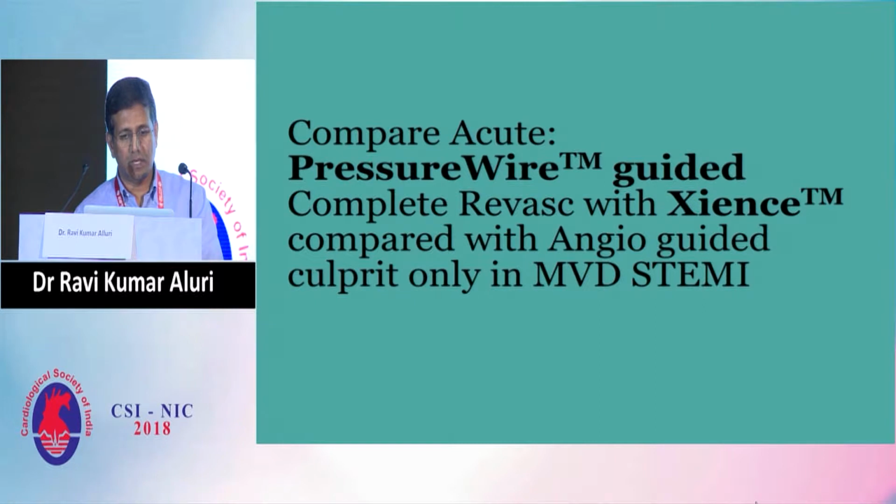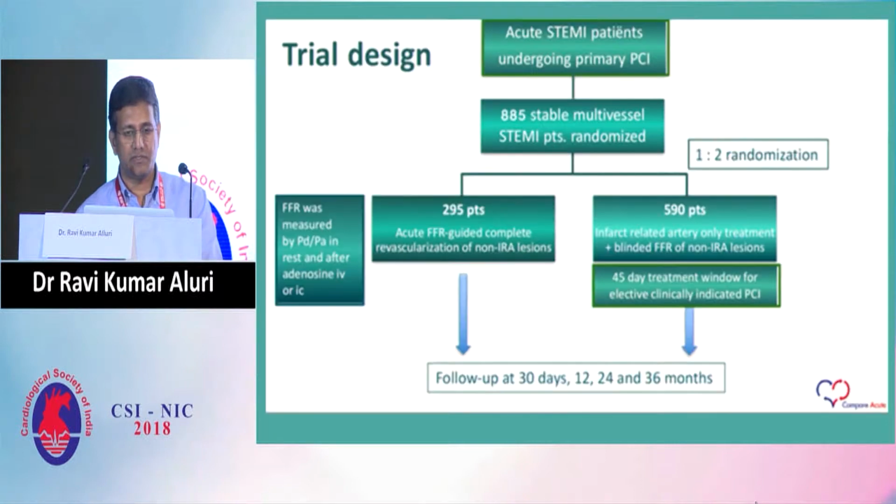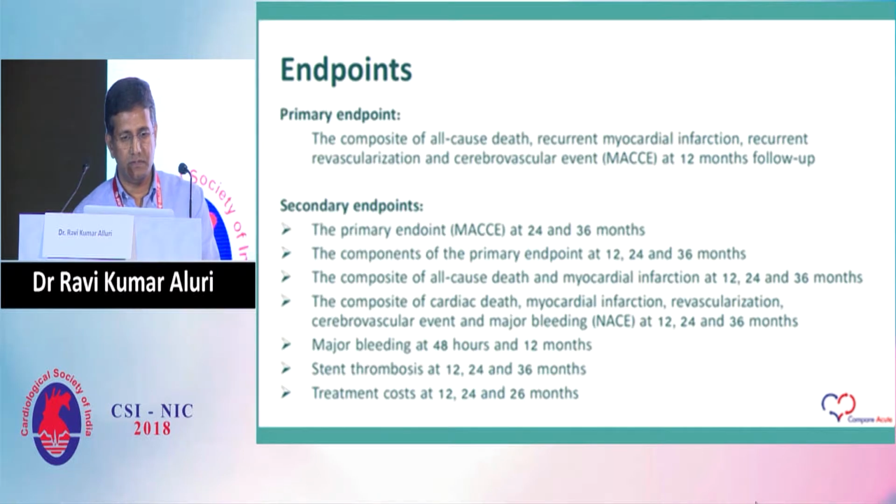Here, complete revascularization with FFR guidance was compared with angio-guided culprit-only PCI in multivessel disease STEMI. It is a multicenter prospective randomized trial. 885 patients who underwent primary angioplasty of the infarct-related artery were randomized 1:2, of which 295 patients underwent FFR-guided complete revascularization, and another 590 patients were subjected to infarct-related artery only treatment plus blinded FFR. They were given a 45-day treatment window where they could choose to get an angioplasty or a CABG, which is done after 45 days. The follow-up was at 30 days, and 1, 2 and 3 years.